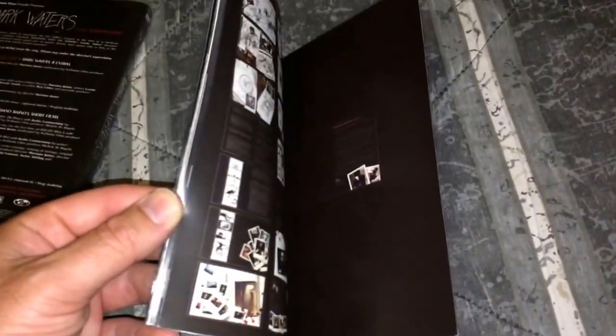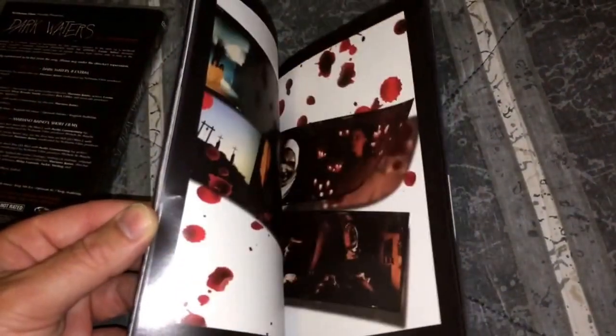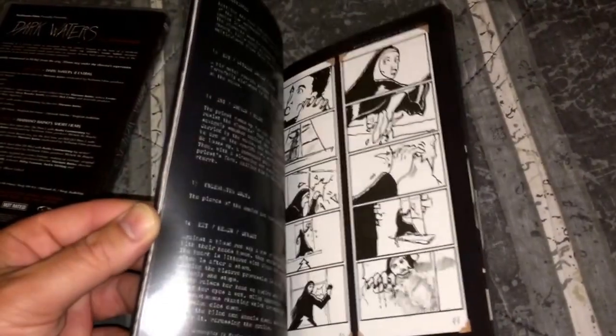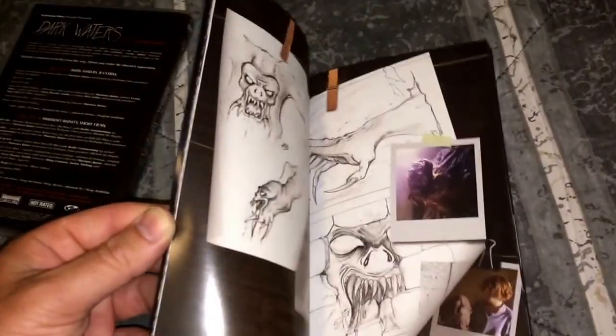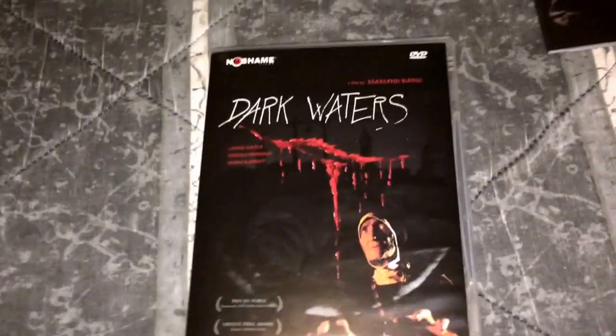It's about a 40-page book again, I'd guess. And some really nice pictures and photos and a little bit of write-ups in there and some comics, it looks like. And yeah, it's a pretty nice little addition. And then here you have the film itself, and this is the 2 DVD special edition limited.